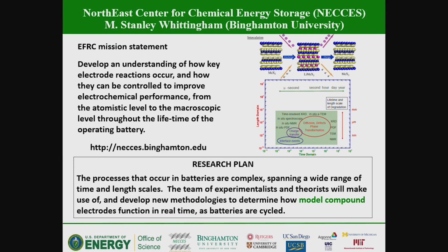This is the length scale, working on atoms up to the full battery, and on the time domain from nanoseconds, again up to years. Our EFRC is focused purely on cathode materials and purely on intercalation materials, typically the layered oxides, layered sulfides, and so on. You all know that battery reactions are complex. Battery electrodes are living things. It's not just the lithium that moves, everything else moves as well. So we choose some model compounds, very carefully, to be typical of the systems we're looking at, and yet simple enough in principle that we can fully understand what's going on.